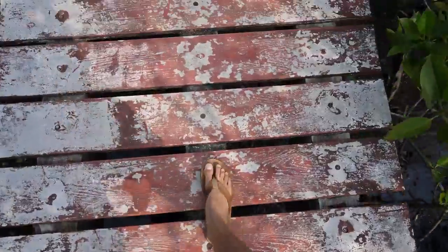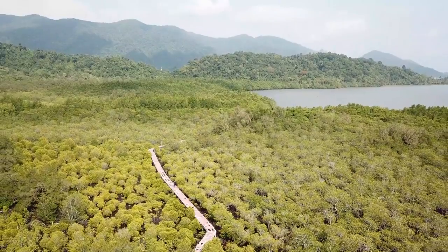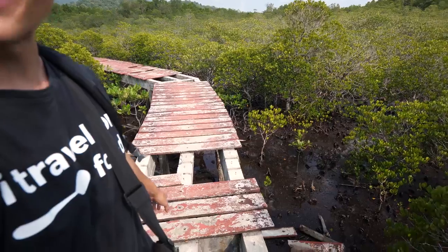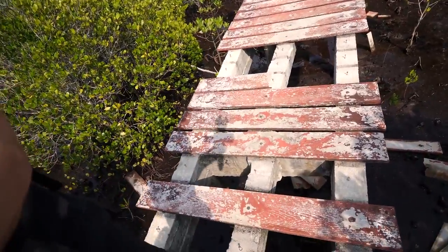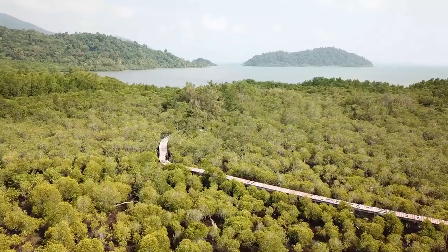You get to this certain point and the mangroves really open up to an expansive greenery with the mountains in the background. It's really kind of a shame though that they haven't maintained the walkway, the boardwalk, because it's in pretty bad shape. My tip is that you really stand in the center where the concrete beams are, but it's gorgeous and peaceful and quiet.